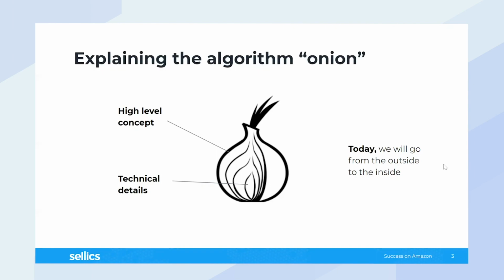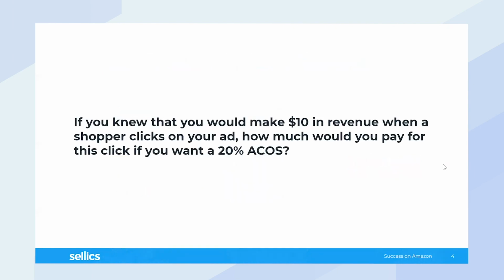So let's start with the very first layer in the algorithm, and I'd like to start with a very simple question. If you knew that you would make $10 in revenue when a shopper clicks on your ad, how much would you pay for this click if you want a 20% ACoS? So you know that you'll earn $10. You know you want to spend 20% of those $10. So how much are you going to pay for this click? The answer is pretty straightforward, right? The answer is, well, $2, right? It's pretty simple. 20% of $10 is $2.